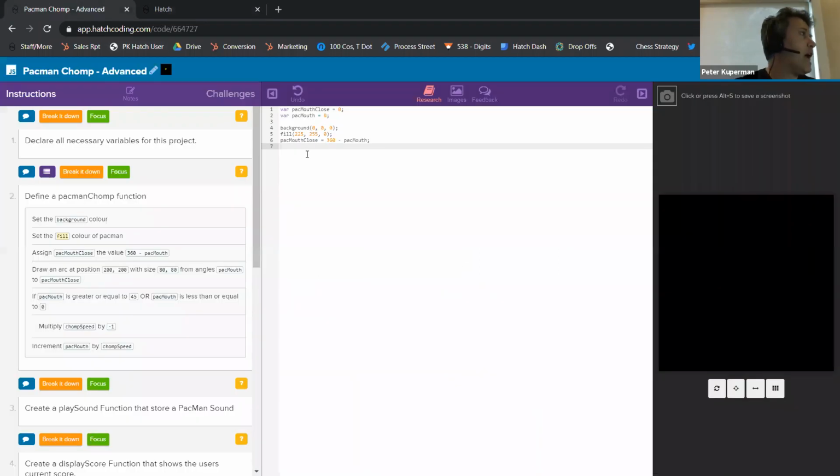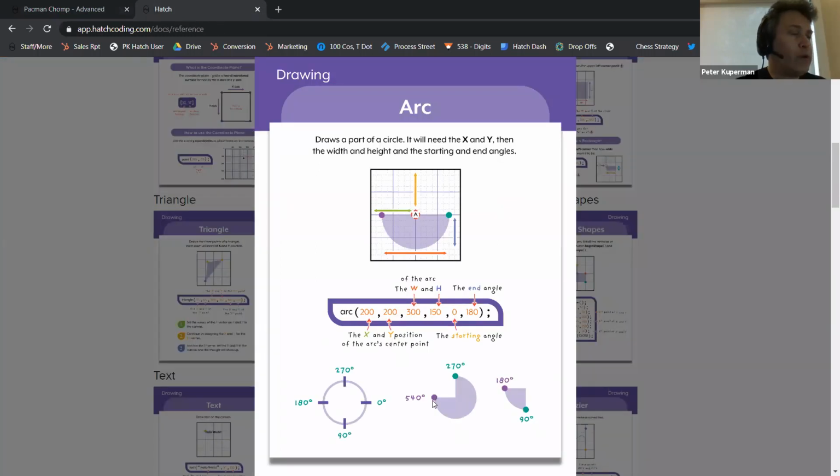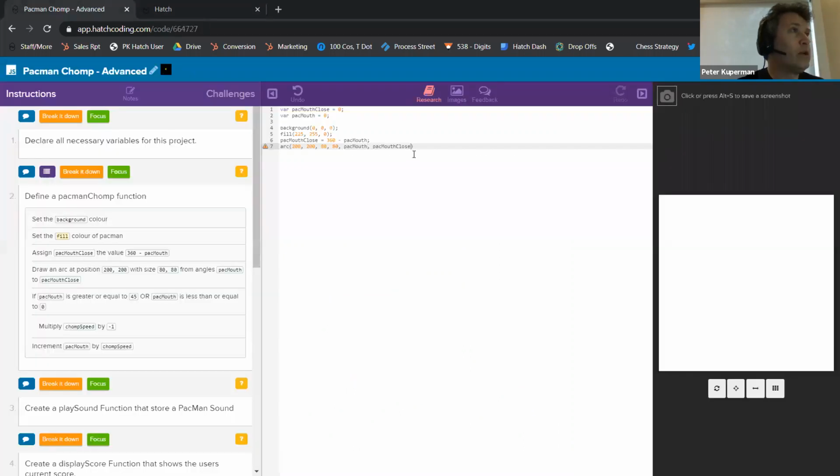So let's go back here and we're going to go over here. We're going to say arc 200, comma 200, and then 80, comma 80, and it says from angles Pac-Mouth to Pac-Mouth close. So this is really interesting because instead of using a number for the angle, over here we're using a number which is 540 or 270. Instead of doing that, we're actually going to use a variable, and a variable is just like a number that can change, right?